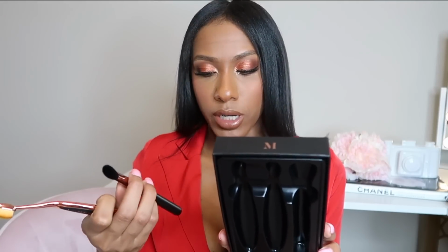I don't need no button nose, so I would not do that step. I don't do that step where I cut it like that at the top. I'm trying to slim the nose, not make it look like a button. My nose is button enough. So I really bought this for this brush, this one. I wanted this one. And then the last brush, M0, you put the lighter powder.